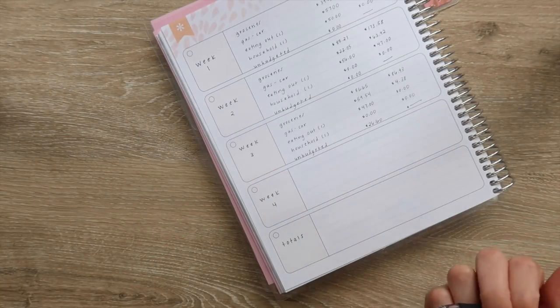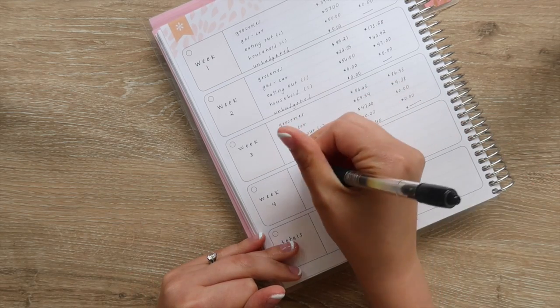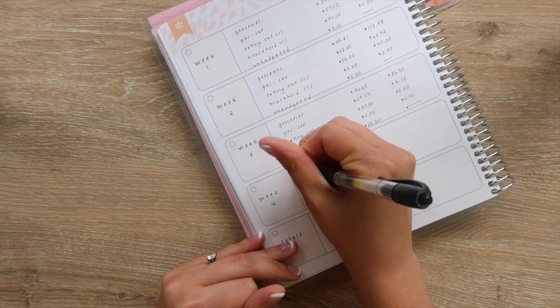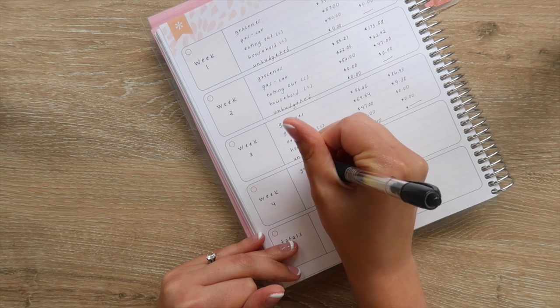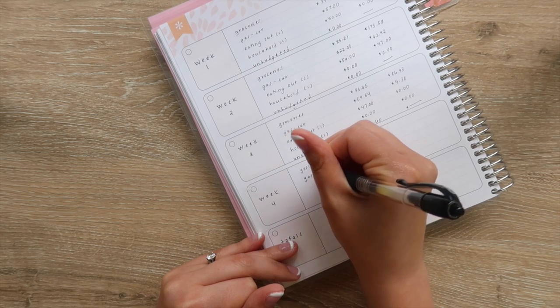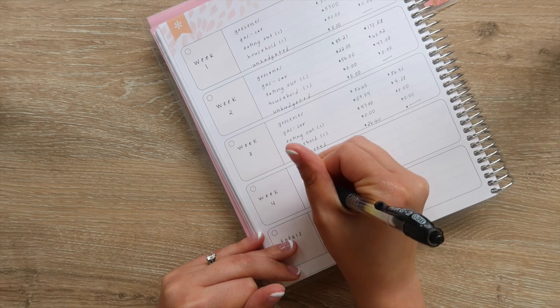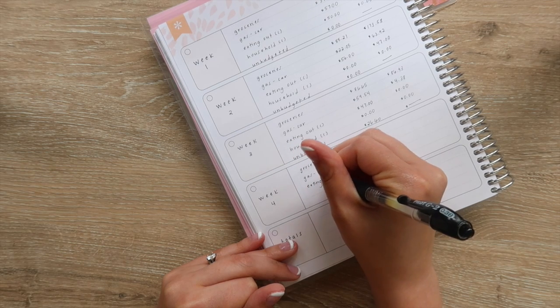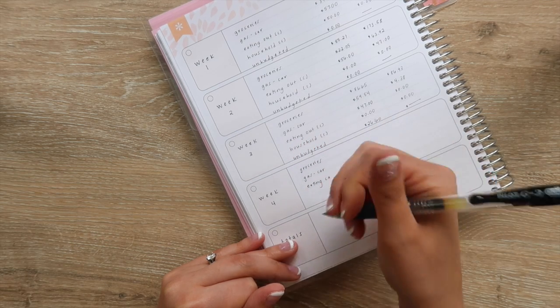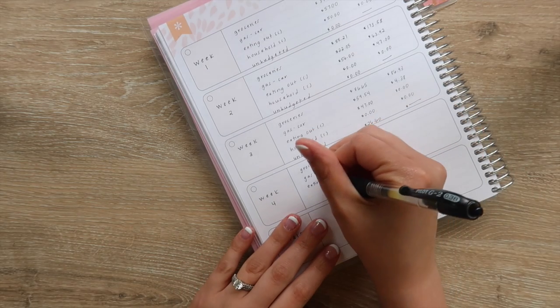The first thing that I like to do, and I sometimes do this off camera, is write in what we're going to track. So we always like to track groceries, gas for our cars. We track eating out, which is a cash clip. Oops, and I messed that up. Let me grab... So I fixed that.